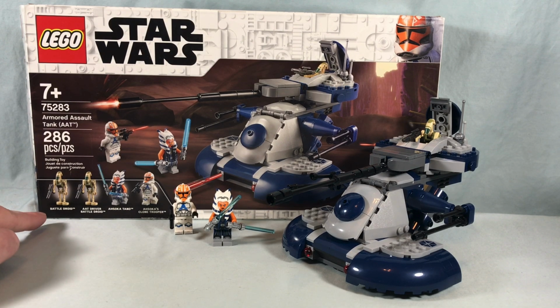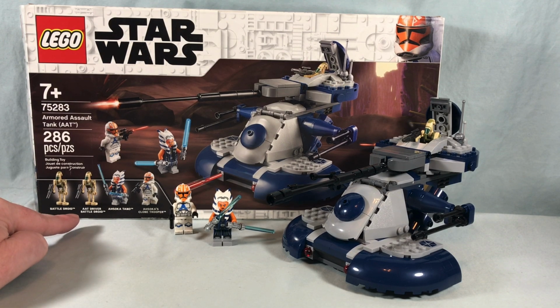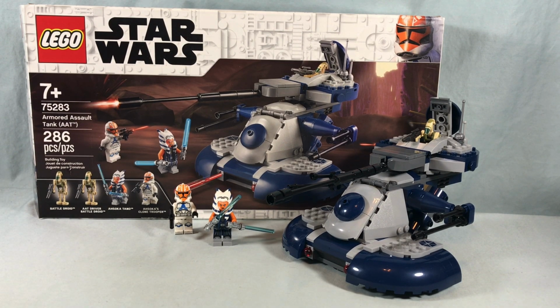We have a battle droid and an AAT driver battle droid, although as far as I can tell, they are identical. So I'm not really sure why they're labeled as two different things on the box. Of course, you also get Ahsoka Tano and one of her clone troopers from the 332nd. I don't know, overall, I think it's a really nice set.